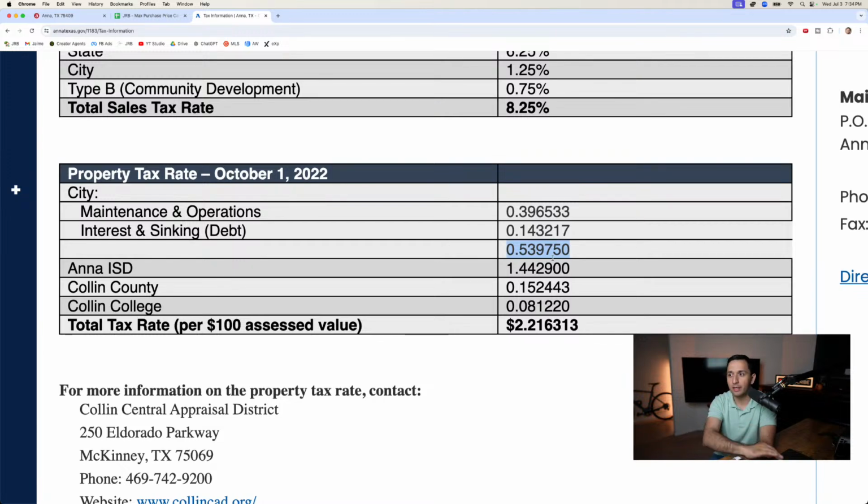What else did we cover? The county. Anna's in Collin County. So that's another number we're factoring in. What else did we cover? ISD. So Anna ISD, which has phenomenal facilities, by the way. Those are 3 numbers that we looked at. And then we talked about those 2 potential others, which was higher education. So think community college. So here you have Collin College. Makes sense. And then a potential hospital network. In this particular case, there is no hospital network.